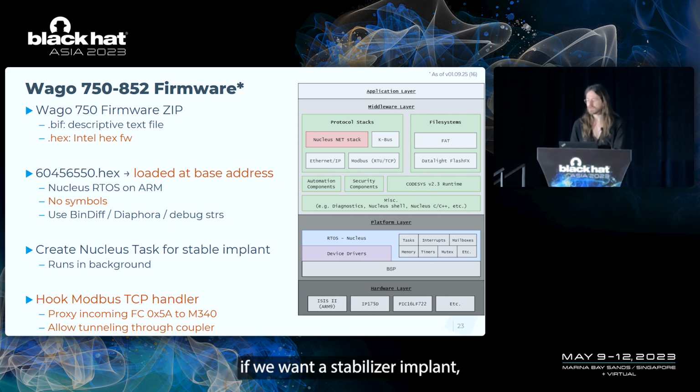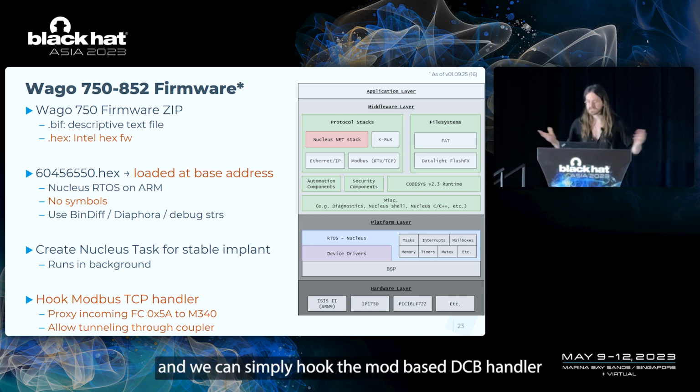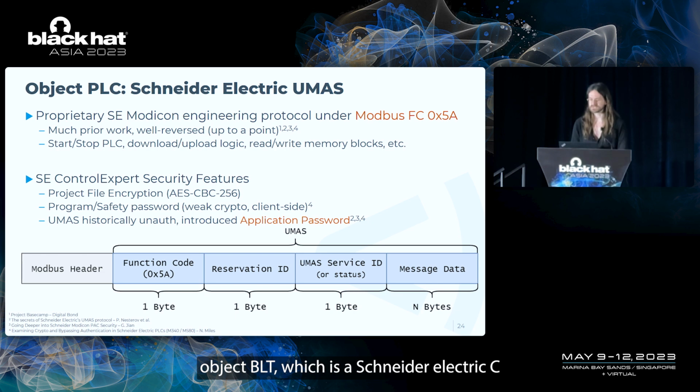If we want to stabilize our implant, we can simply create a new Nucleus task, which will run our implant as the equivalent of a process on the real-time operating system, which runs in the background. We can simply hook the Modbus TCP handler to proxy the incoming function code 0x5A to the Schneider PLC that's behind this. So for the object PLC, which is a Schneider Electric PLC, we want to abuse the UMAS protocol.